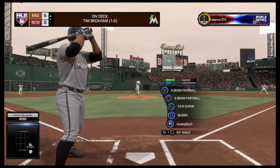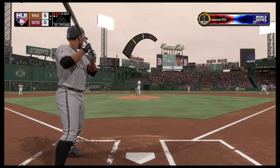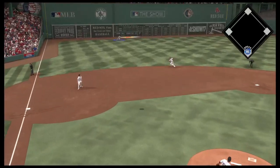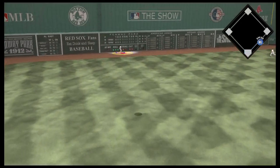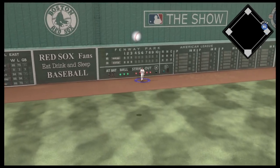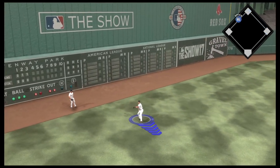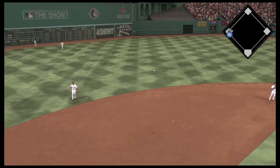Wanted to go after the slider, but he holds off. 3-1 count to this guy. You don't want to challenge him right here. Don't give him anything. There's a swing, and he sends a ball high in the air into left field. And it bangs off the Monster. Around second now, and they still haven't flagged this one down.